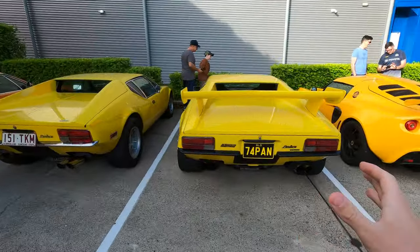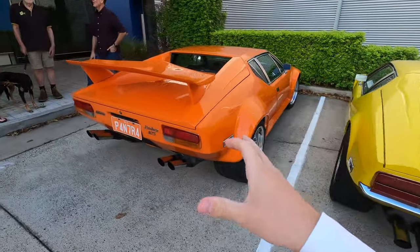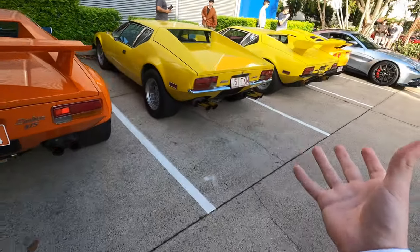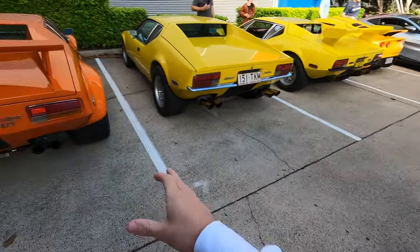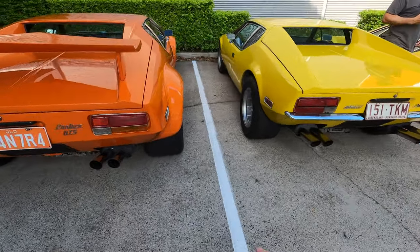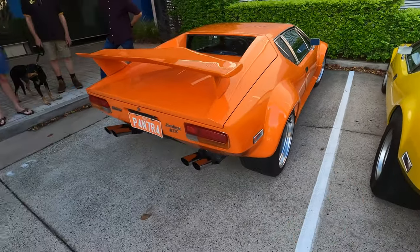And you've got the De Tomaso Pantera paired up next to the Lotus. We've got a couple of them here. A lot of people mistake these early for a Lamborghini Countach, because they do look pretty similar with the wing design and things like that. But one thing I do find crazy is check out the width of those tires. Those tires are easily, yep, I was right, they're 335 tires, absolutely huge.